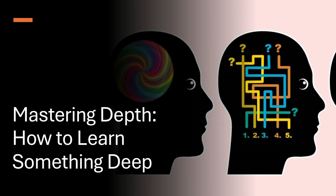Don't worry about becoming an expert overnight. Focus on the process, the journey of discovery, and allow yourself to get lost in the learning. It's like choosing a path in a forest and not worrying too much about where it leads, but just enjoying the walk, the sights, the sounds, the unexpected discoveries along the way. That's a beautiful analogy.